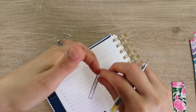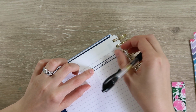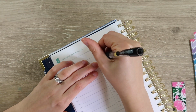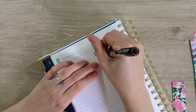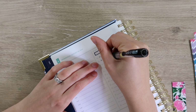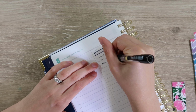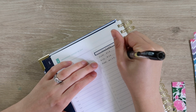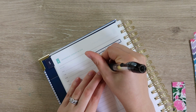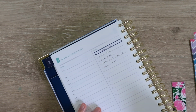And I'm interested to see how it works writing on this coil part. You could use script stickers here if you don't like your handwriting, but I'm just kind of gonna go with it. Okay, so for YouTube, I need to film my Q&A. I need to edit and upload my Q&A, and I want to film week 1 and 2 check-in. Let's see. That will be Wednesday, so maybe I'm gonna put edit and upload that as well. I try and do that like the day before if it's possible.